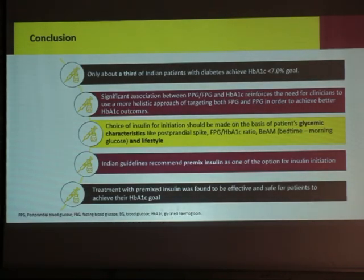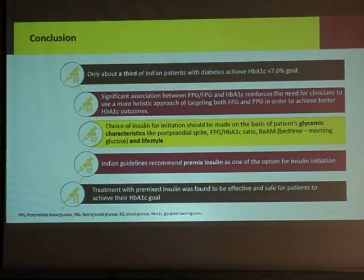So that is the last slide. So the summary is that a large number of patients with type 2 diabetes in our country do not have good control. Their A1C is out of range. And of course, both fasting and postprandial glycemic burden is an important contributor to high HbA1c and the complications. The choice of insulin has to be individualized. It cannot be the same for everybody, and there is guidance on choosing the basal versus premix.